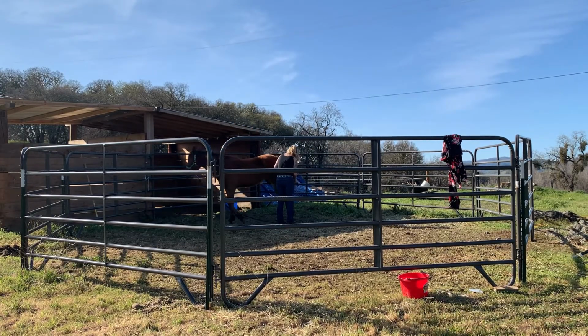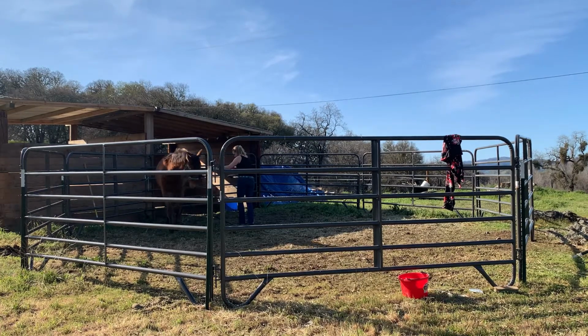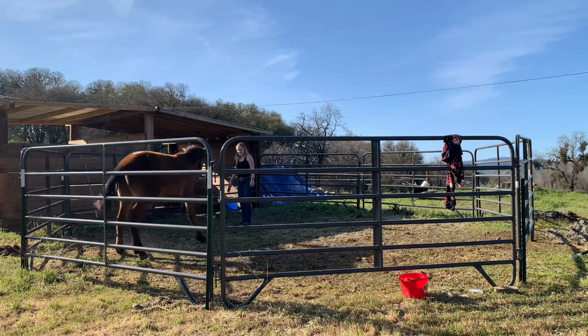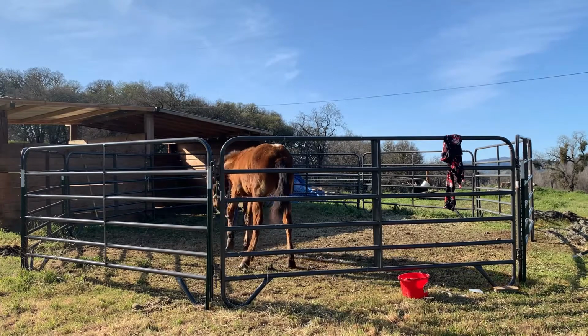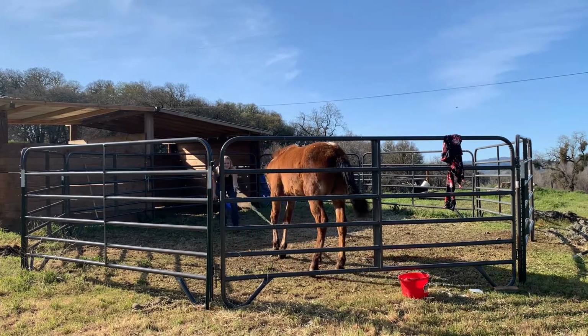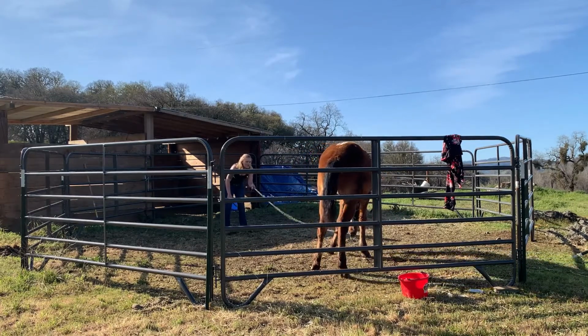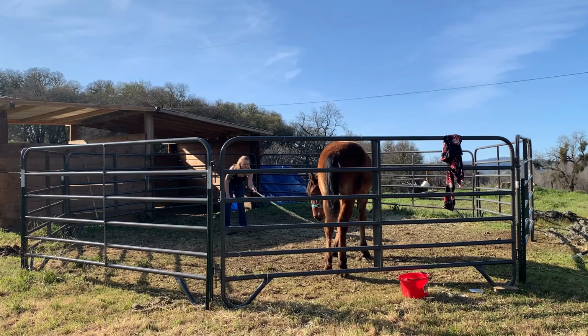We also worked on a little bit more tail brushing because I really wanted to get that braided. She definitely didn't want to stand very still, and you could see that the lead rope got caught up in her foot. I think this happened in another video too, but basically I don't apply a ton of pressure where it's dangerous, but I want her to figure out that when things are around her feet, it's not scary.